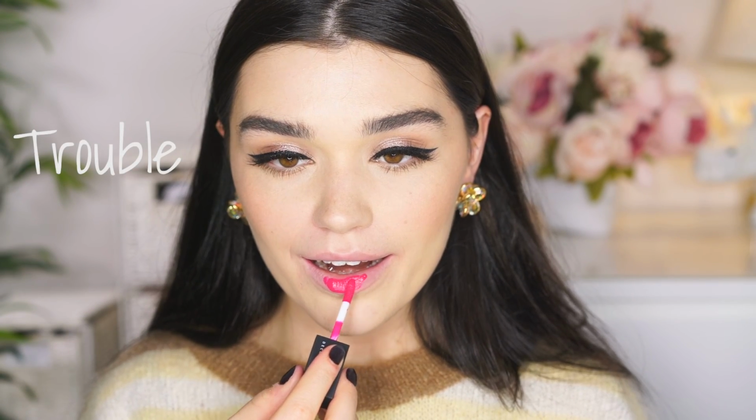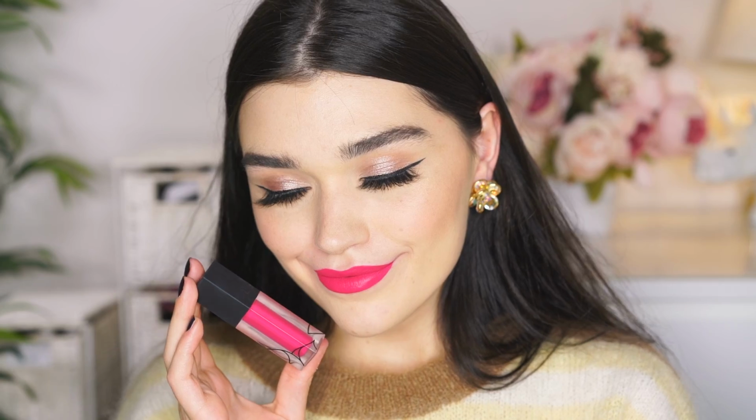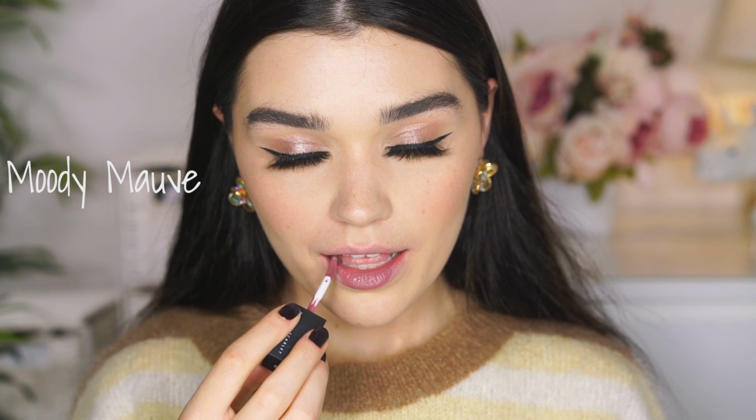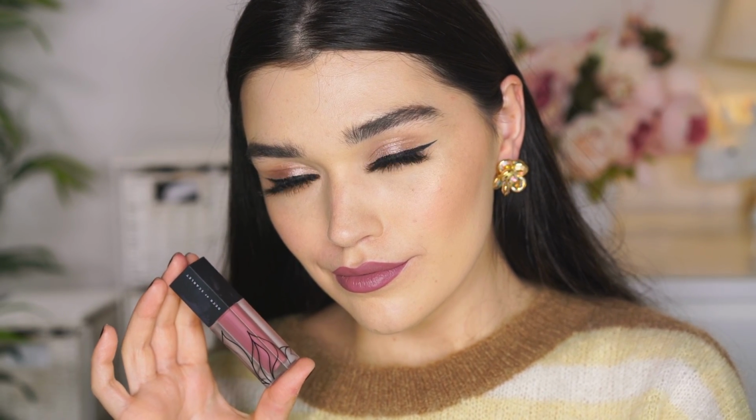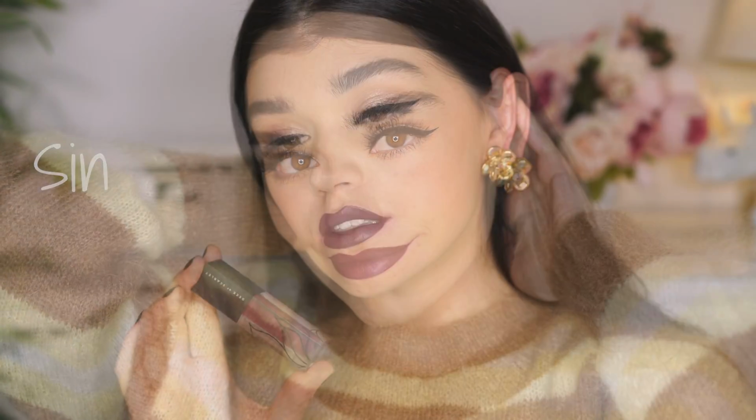These matte velvet liquid lipsticks are super saturated with pigment. As you can see, you just need one layer to have that intense pigmentation, and once they dry they won't smudge or feather throughout the day. They have a really nice, creamy formula, so they glide on effortlessly in the beginning, and then once they dry down you will have a really lightweight finish and really soft lips.